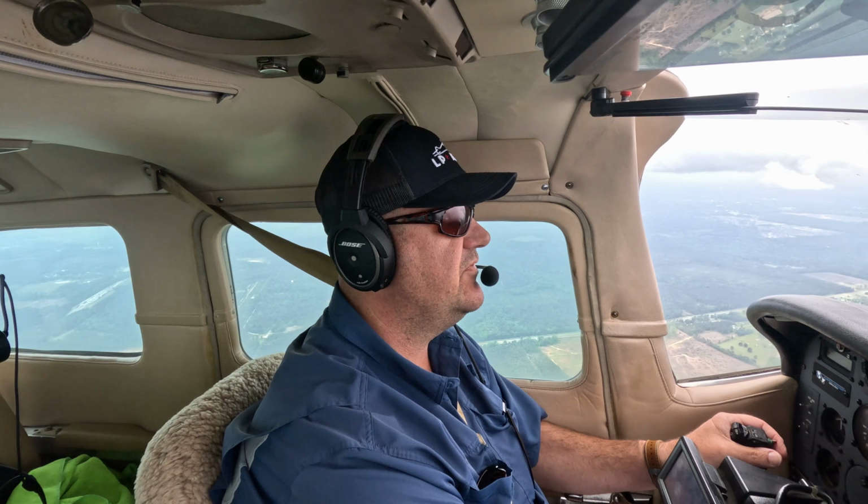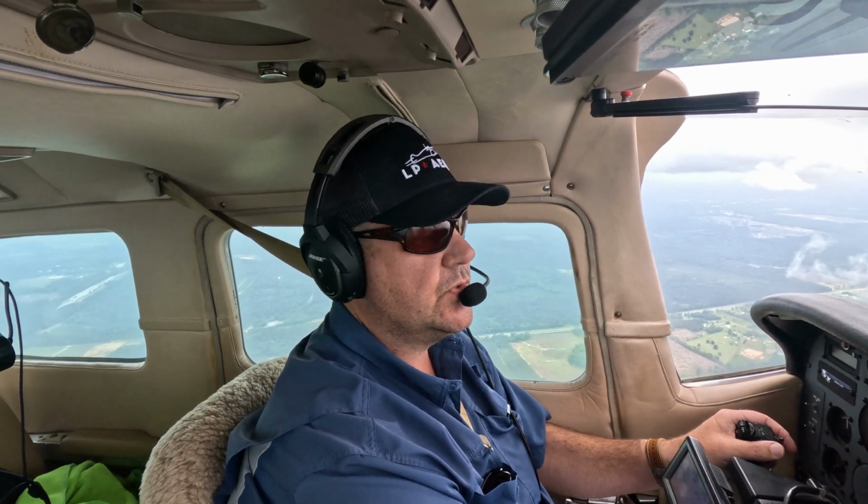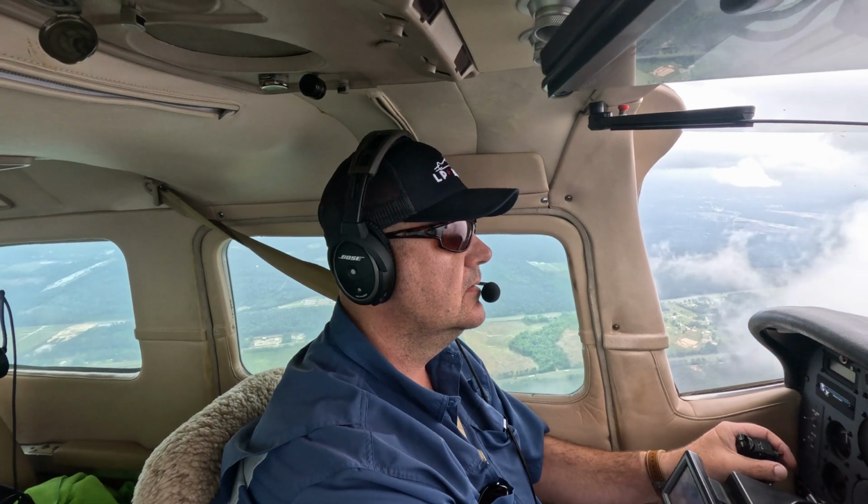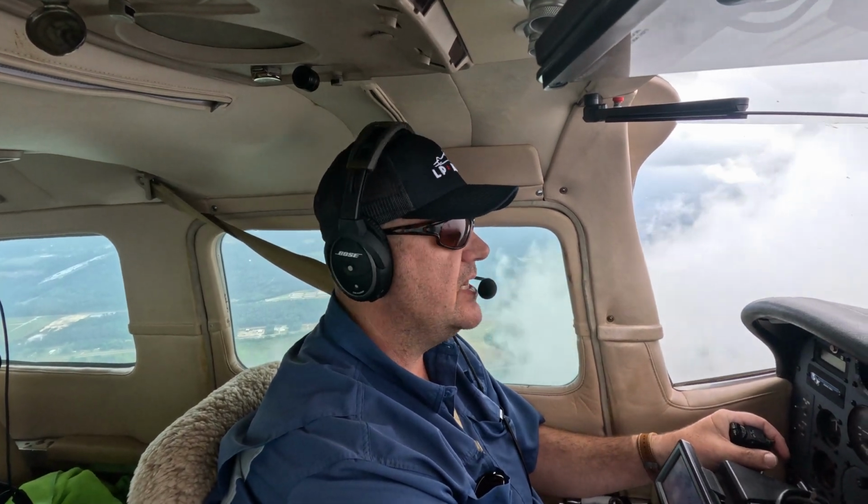All right, so we got 10 degrees of flaps. We got the gear down. 25 inches of manifold pressure. We're at 118 knots, inbound to PITBY.